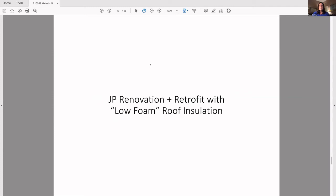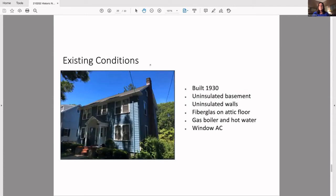This is a project in Jamaica Plain. Very little insulation when we started with this project. It's an uninsulated basement, but it's sort of deceptive. It's on a hill, so about a third of the walls are above grade. The walls were completely uninsulated, fiberglass on the floor, gas for heating and hot water, and window AC units.